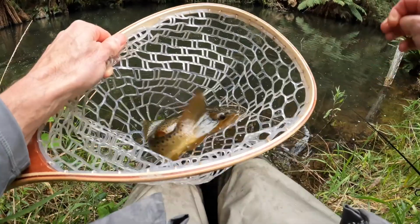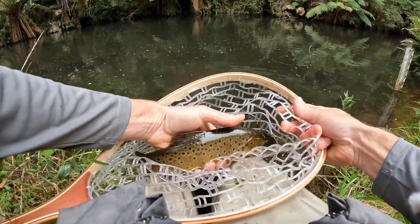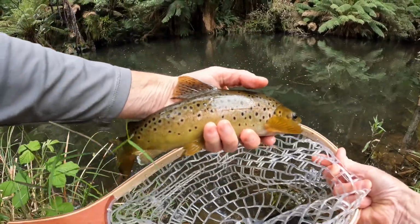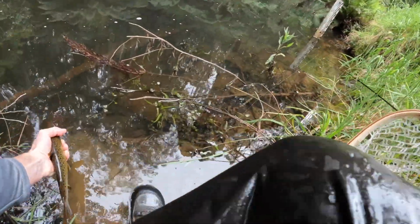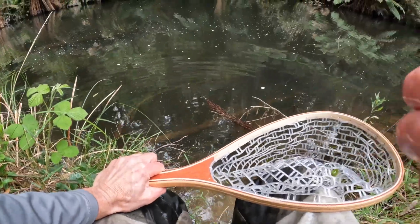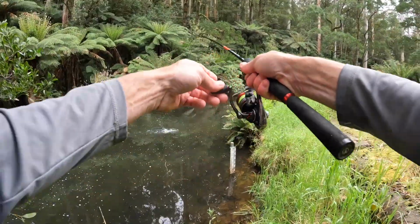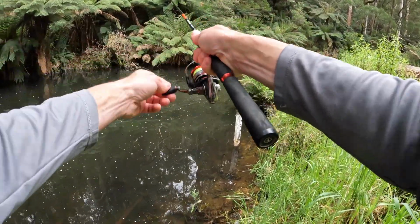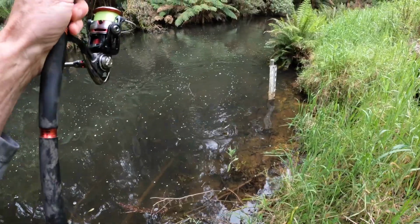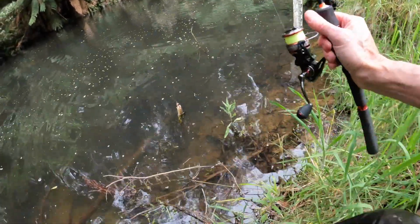Okay. Come down, buddy. Strong fish. Beautiful brown. Little ripper. Has to be more in here. Beautiful pool. Oh, you're kidding. I'm not kidding. Next cast, in almost the same spot. Surely can't be the same fish. Look at it. Alright, here we go again.